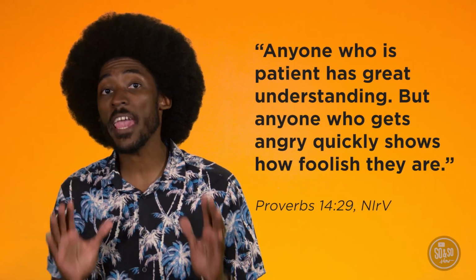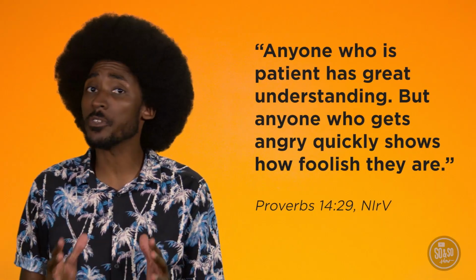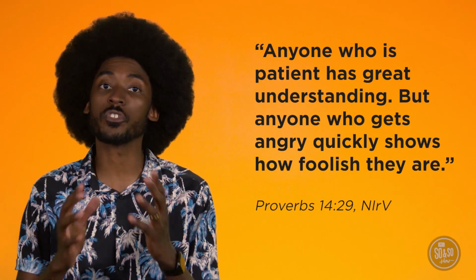Way to go, Becky! You see, Becky was patient and waited to have a good shot instead of getting all angry about how things were going. Let's take a look at the verse one more time. It says, anyone who is patient has great understanding, but anyone who gets angry quickly shows how foolish they are.